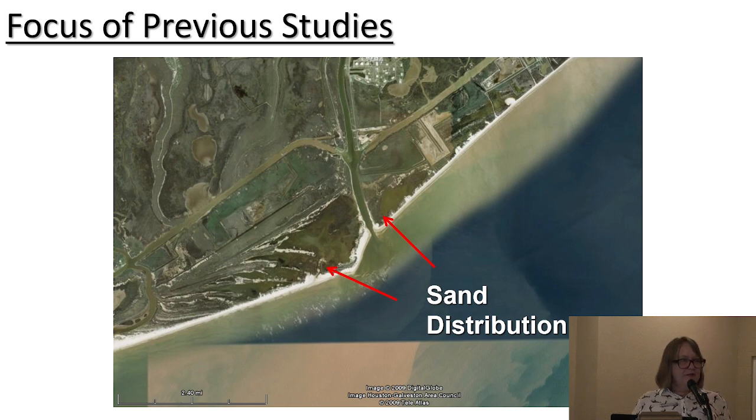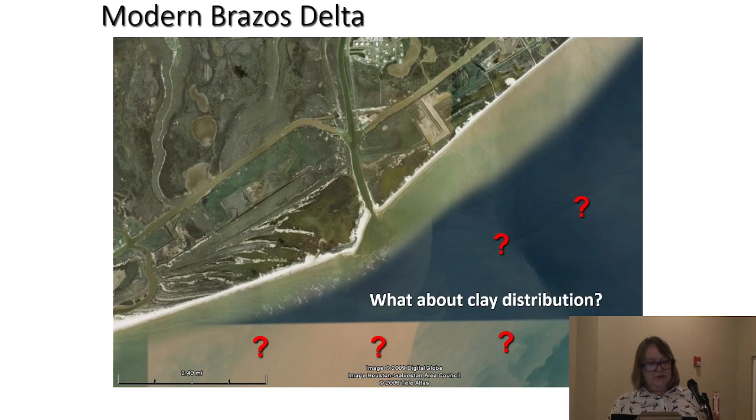And everybody wants to study the sand, right? The same is true if you're a geologist working in Utah, hiking in the mountains or the cliffs. Everybody likes to go out and look at sand as a geologist. It's easier. You can see it. It makes cliffs. It's easier to measure in the laboratory. There are a whole bunch of reasons that people focus on the sand.